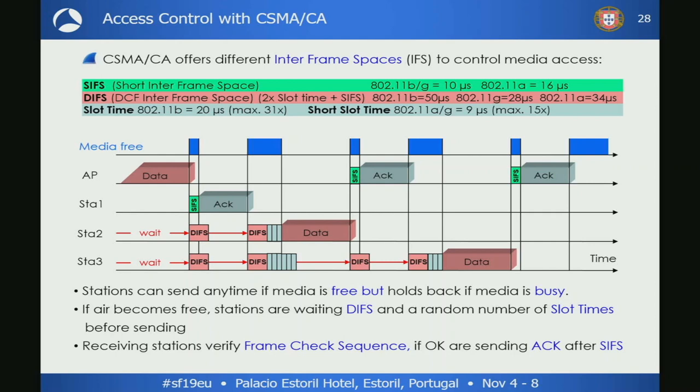In this case, it is station one. So station one is receiving. Station one has detected its MAC address and it's receiving. And the last 4 bytes of the packet are the frame check sequence.